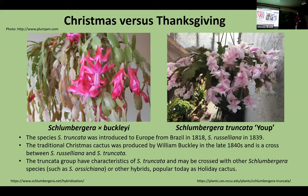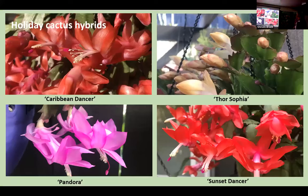You see here that the Christmas cactus very much hangs down, very pendant, evenly breaks. And this one is the truncata with the more upright habit. You can still grow it in a basket and hang it down, but it tends to be more upright, especially as a young plant. And here's a few that I have in my collection.